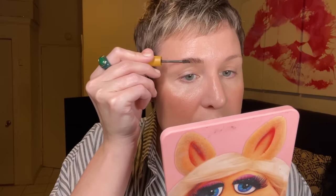This is another Gen C product. This is their Arch Support, and it is a very deep shade of brown, which I'm really digging for myself lately. I do use the lightest of hands with this shade just because it is so pigmented. I don't need to go ham, but I do feel like it gives me the most beautiful, bold, deep brows.